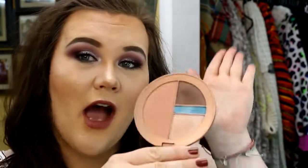So, I hate this. Like, there's no good way for me to say it. I think that this blush is beautiful. I think the color is beautiful. It is so, so smooth and creamy. And it's the only thing in this palette that's not chalky or weird consistency or crumbly. This is beautiful. I'm wearing it obviously on my face. I didn't take it off, and I think it's such a beautiful blush.